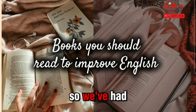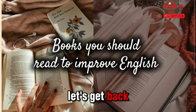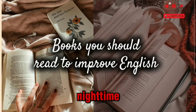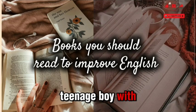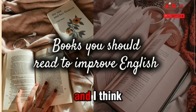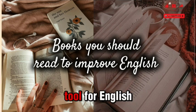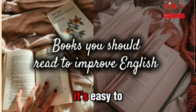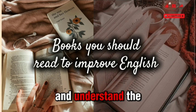Absolutely. Okay, so we've had some laughs now. Let's get back to focusing on comprehension with The Curious Incident of the Dog in the Night-Time. This book is written from the perspective of a teenage boy with autism, and it's told in a very straightforward and literal style. Yes, and I think that makes it a really valuable tool for English learners. Because the language is so clear and concise, it's easy to follow the story and understand the meaning.